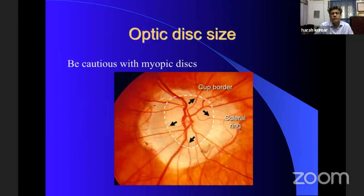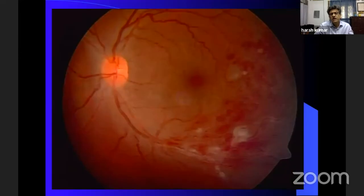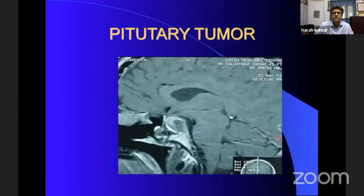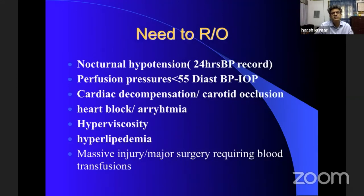Are we dealing with a myopic patient? But it was not. Was it a disc coloboma? Was it a disc pit? Were there some retinal problems like BRVO, etc., which can again give you fields like that, or an ARMD? But we had checked that out. Sometimes even a pituitary tumor can give a compression, and rarely you could have cups like that. Could it be an intermittent ACG? But we did our gonioscopy and found that nothing like that existed. So we had to rule out all these problems.